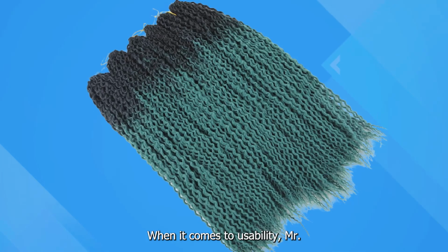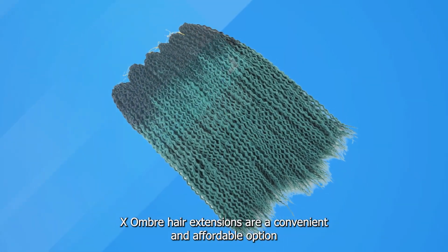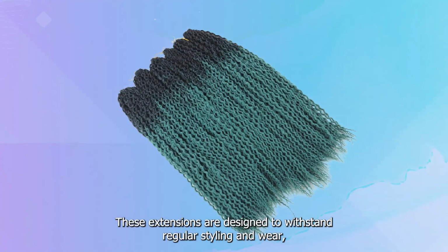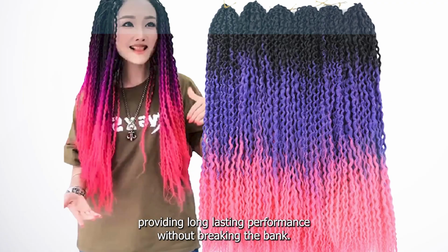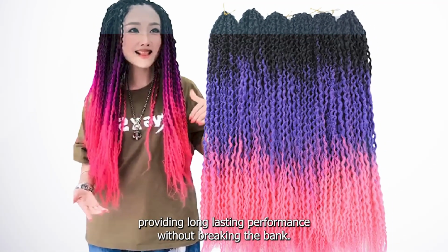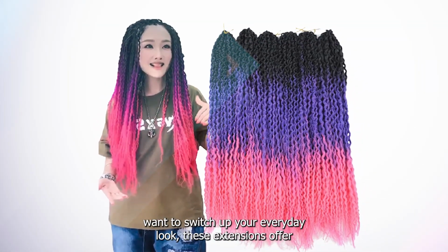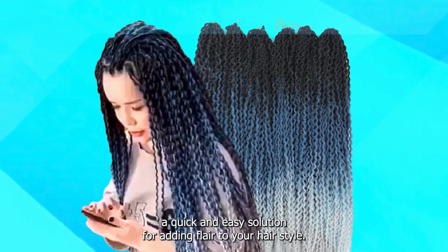Usability, durability. When it comes to usability, Mrscx Ombre hair extensions are a convenient and affordable option for achieving salon-worthy results at home. While synthetic, these extensions are designed to withstand regular styling and wear, providing long-lasting performance without breaking the bank. Whether you're getting ready for a night out or simply want to switch up your everyday look, these extensions offer a quick and easy solution for adding flair to your hairstyle.